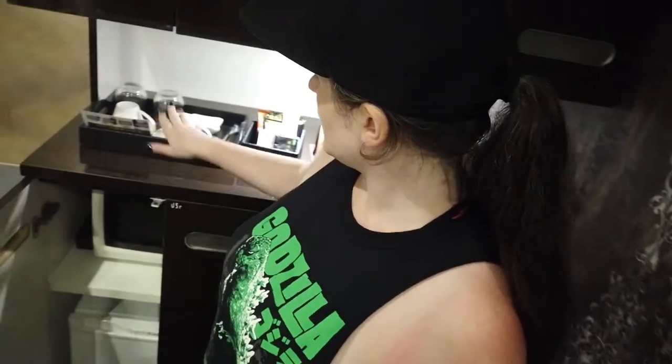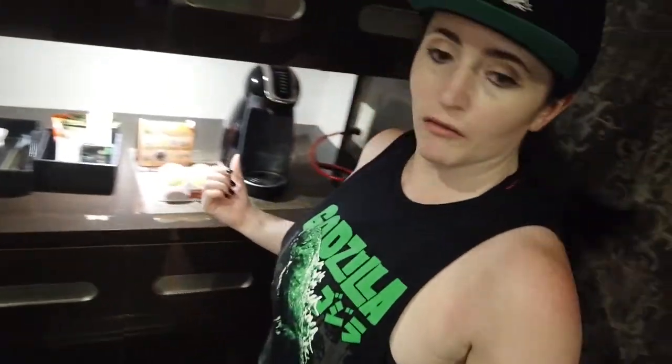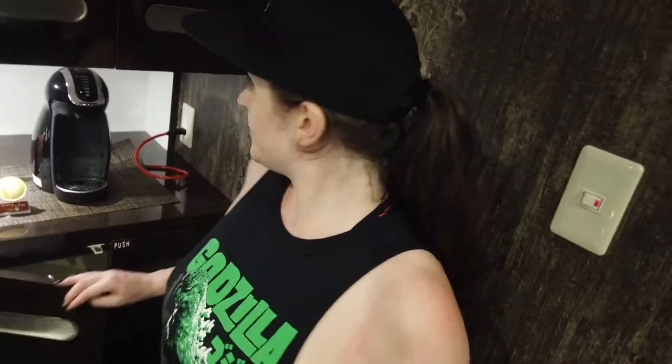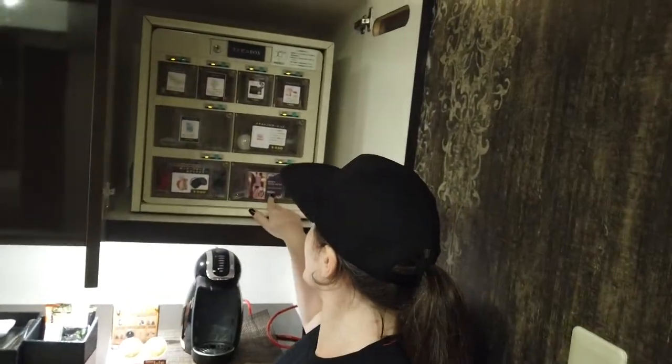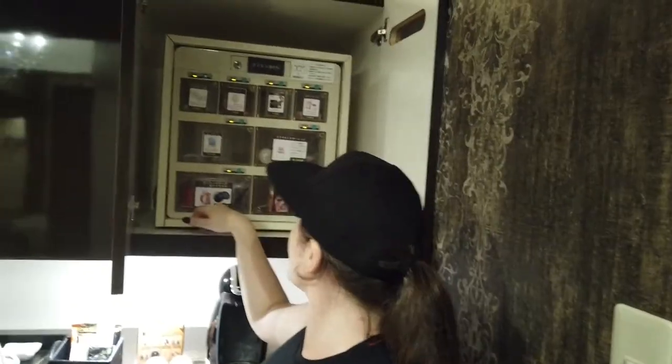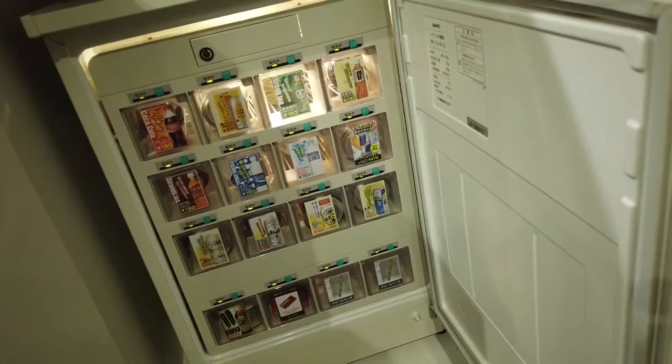They do have teas. They've got a coffee maker. If you want some extra booze or drinks, you can get them out here. Everything will be added to your bill at the end. If you want a little bit of fun, you can buy it from a vending machine, because that's Japan. So we got body stocking, lotion, exciting gel, extra panties, a tape and a mask.